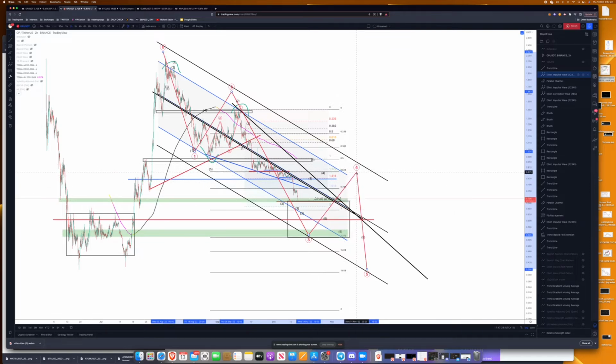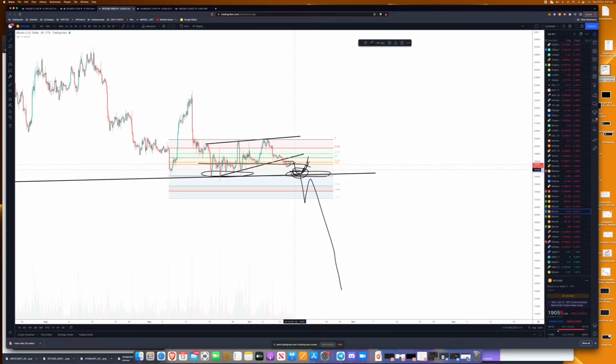Could go up to this channel and then back down again. But Bitcoin is definitely looking bearish. We might get a bit of a bounce. I don't expect it to go too high. That 19,000 that we are trying to hold for the short term could come down to the 18,000, mid 18,000, and then we'll go back up to only come back down again. And so if it comes down here, let's just do this for a sec.